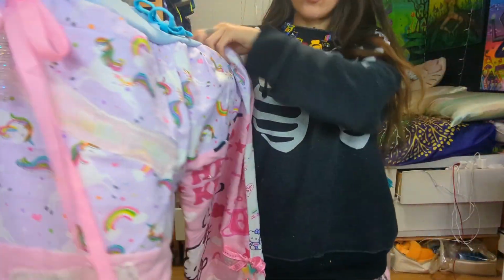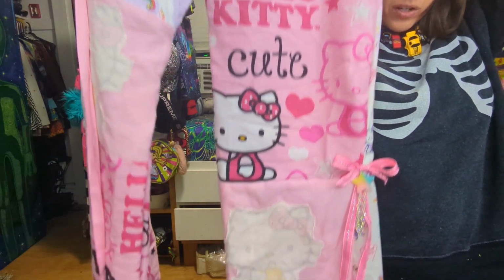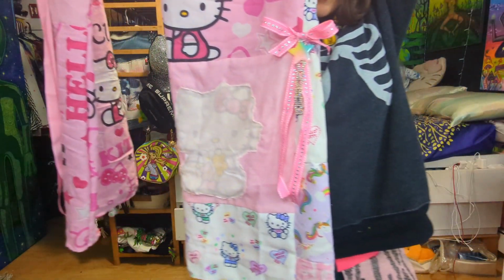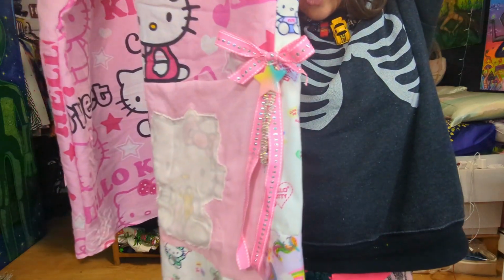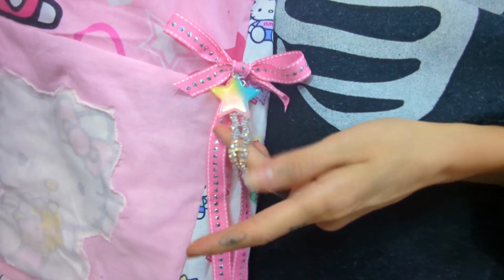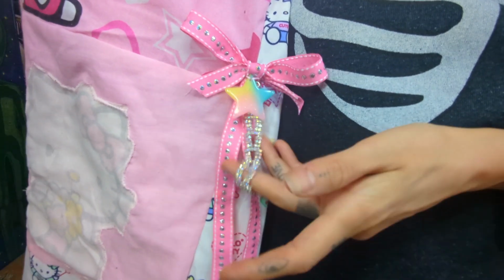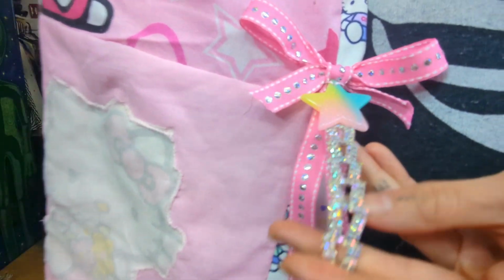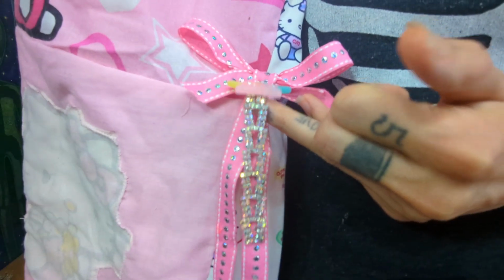And those were some other Hello Kitty sheets that I had found at the thrift store. And I just put a little bow there with a little star charm, and this little silver charm that my godmother gave me when she was cleaning out her house. They were clip-on earrings though, so I just took off the earring part and sewed it on with the star.